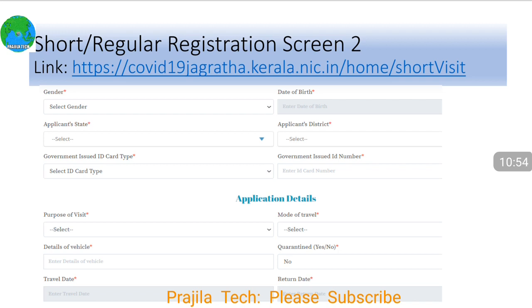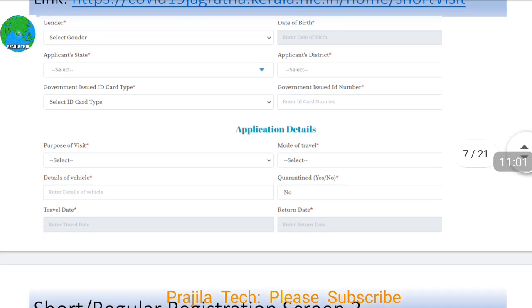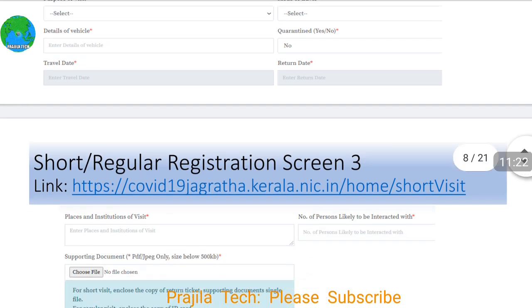This is kind of your permanent address, and you are going to submit your government ID proof and its number. And other things: purpose of visit, mode of travel, how you are going to travel, details of vehicle, and whether you prefer quarantine or not. Quarantine is not a must in case of this short visit pass, but you can opt for yes or no. And travel date and return date have to be furnished here.